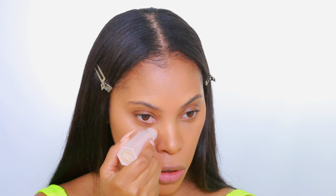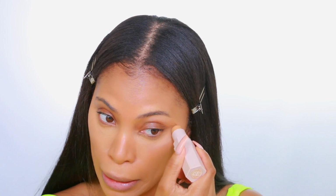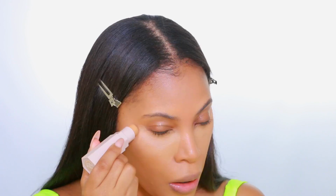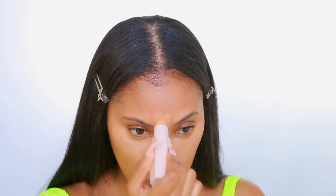And I'm just gonna go ahead and apply that under the eyes. Personally, I like to wear my highlight just a little bit lighter than this. I think this is perfect if I'm gonna do a more natural everyday look, but I like my highlight just a little bit brighter. So I really love the coverage of the concealer. I'm gonna go in with the same sponge and blend that.